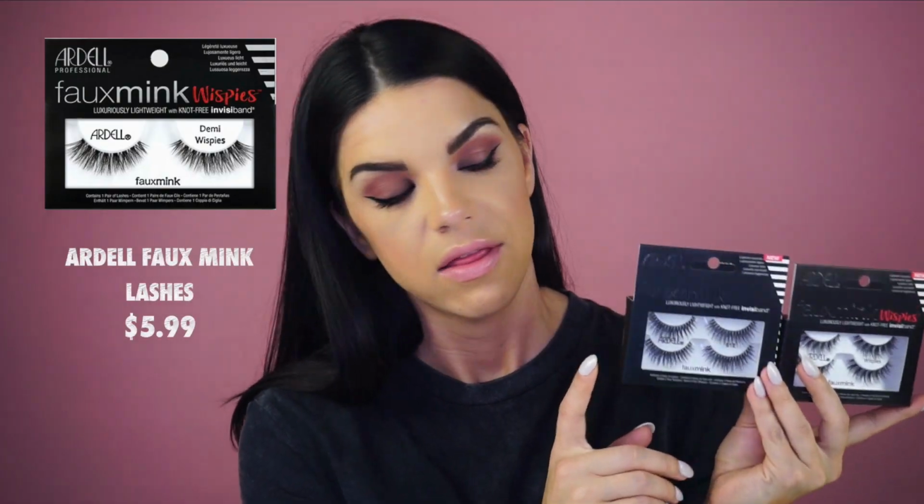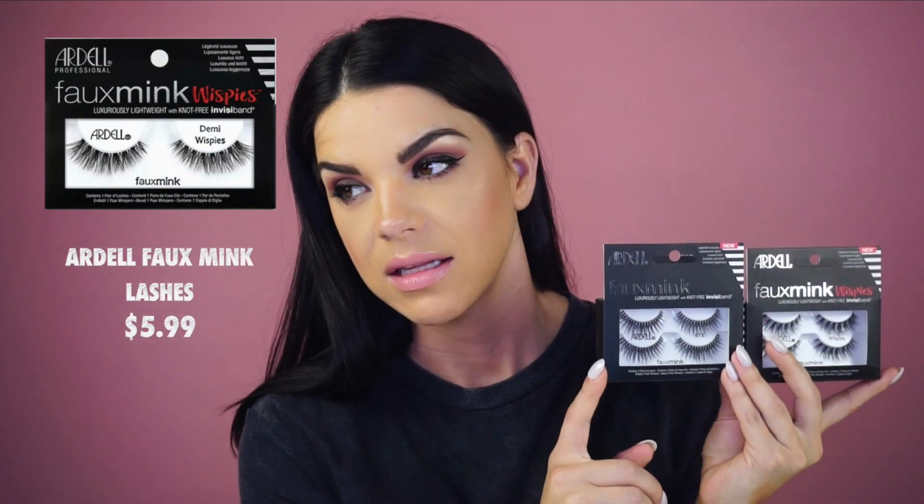These are my favorites. If you guys are curious, these are mainly the lashes that I wear. They're the Ardell Faux Mink lashes. I've always loved Ardell. I think they're just such a good price point. I've gotten quite a few wears out of mine, about 3 on average. But these ones are a lot better quality than the regular Ardells. They're a lot more lightweight, and they have this Invisiband, which is pretty cool. But I just love the style of these.